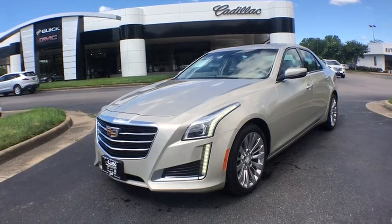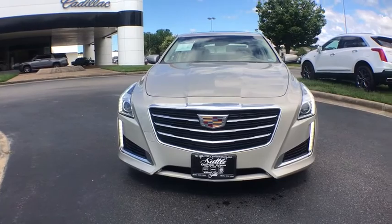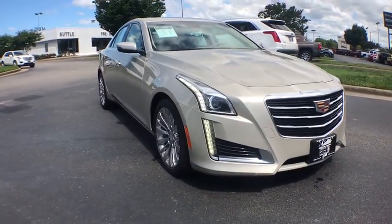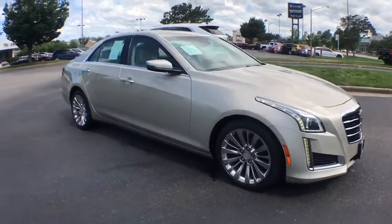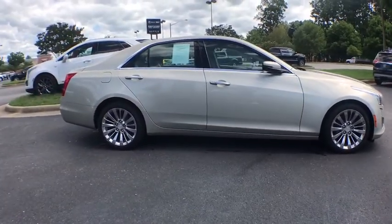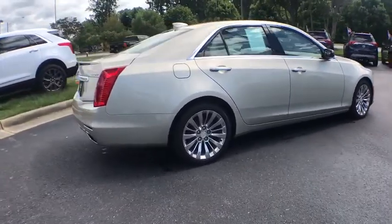Come test drive the 2016 Cadillac CTS. The CTS is a well-sorted blend of all-American style and European-inspired tuning with a cutting-edge design. The luxury CTS blends elegant styling, performance, and exceptional fuel economy. This vehicle has less than 20,000 miles.